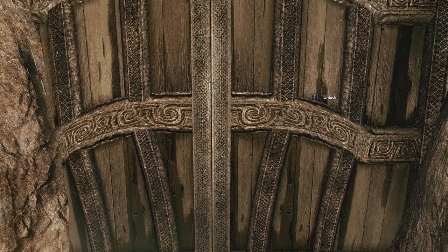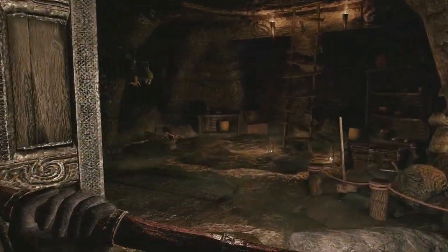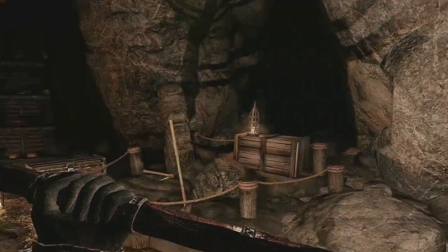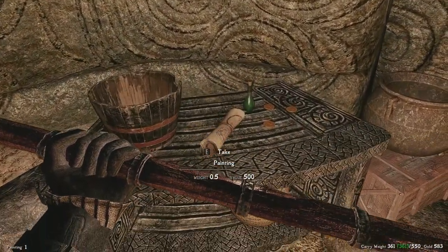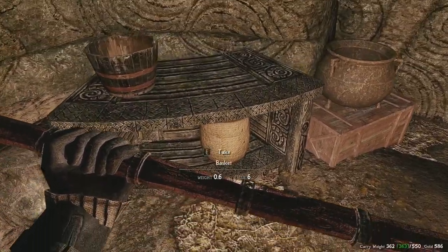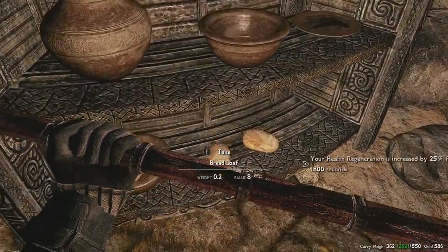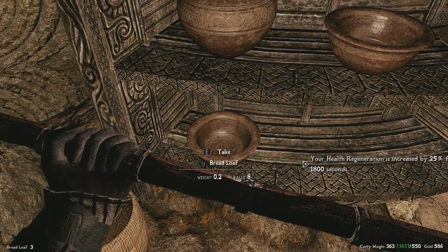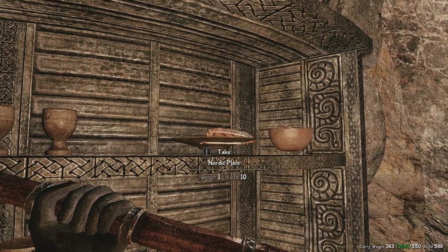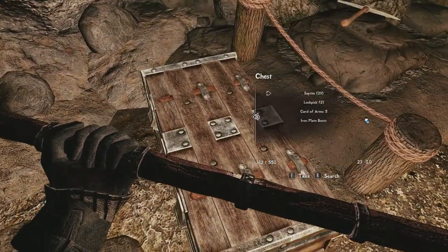Yeah, buddy. What's good, homie? Nothing's good, homie. Cool. Yes. That's not a kettle. That's a cauldron. Take all your bread. There we go. Nice. What's in here? Lockpicks.